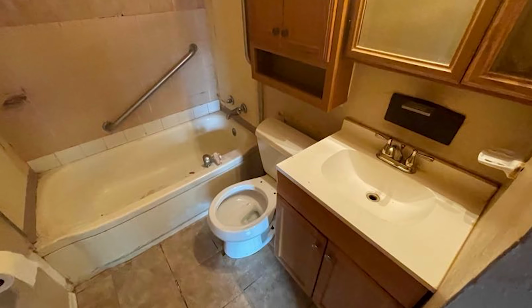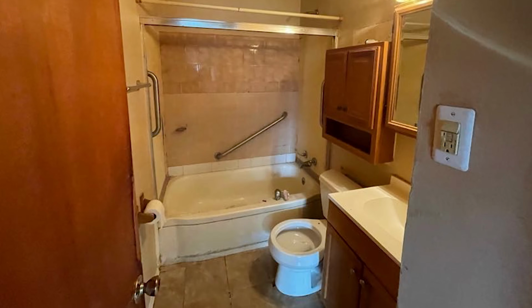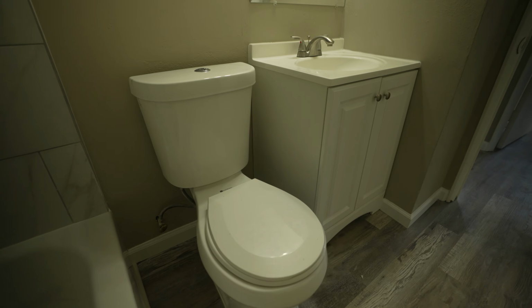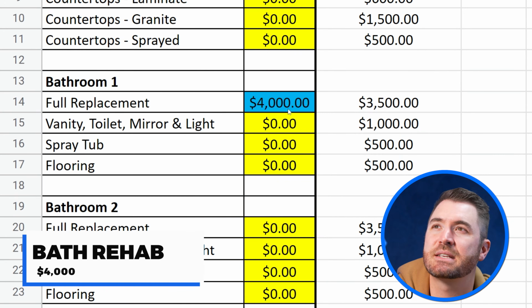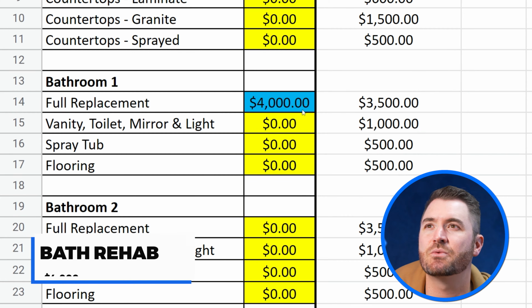But that bathroom, while it was small, needed a complete gut, had to rip out all the stuff on the wall. As you can see, we patched all that. So that bathroom ended up costing about $4,000. So a little bit more than your standard rental bathroom.